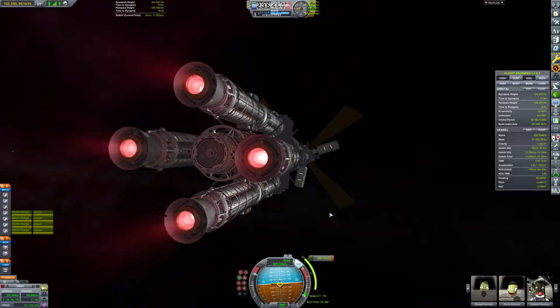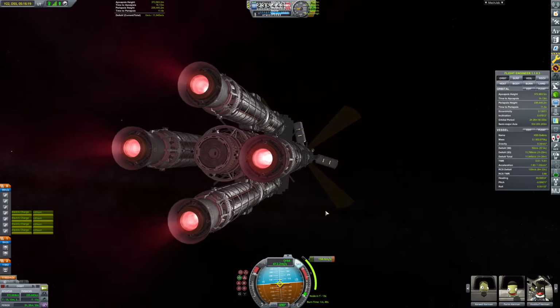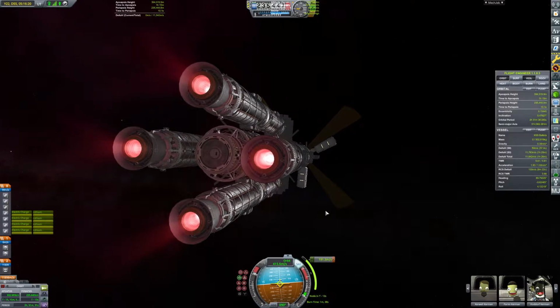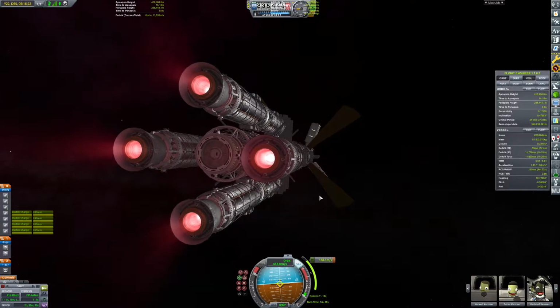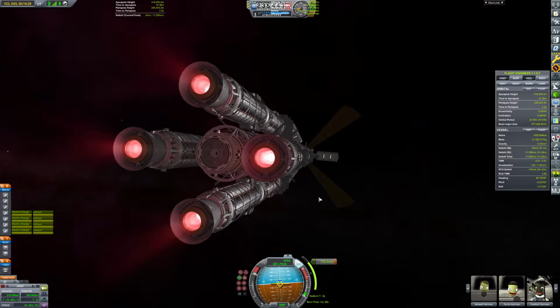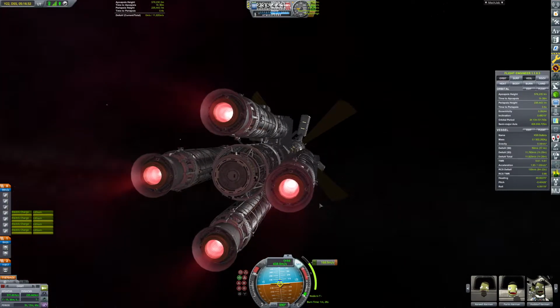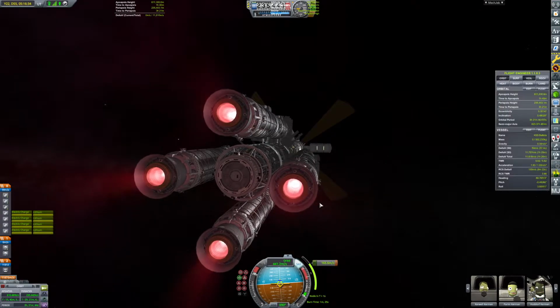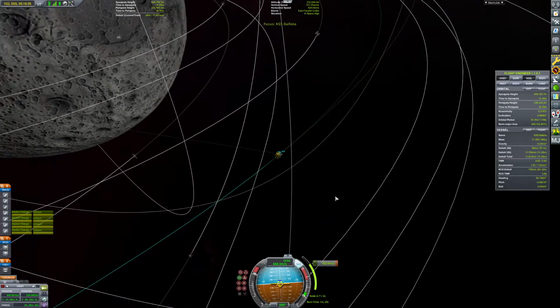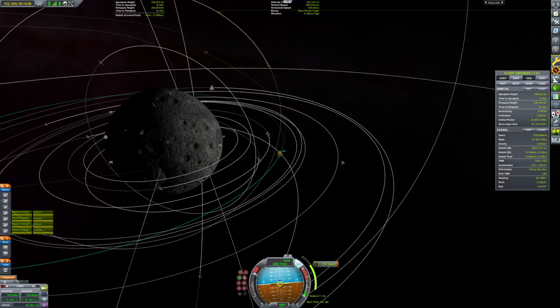What was that? All right, our acceleration is at 1.93 meters per second squared. We shouldn't hit anything on our way out. That's good.